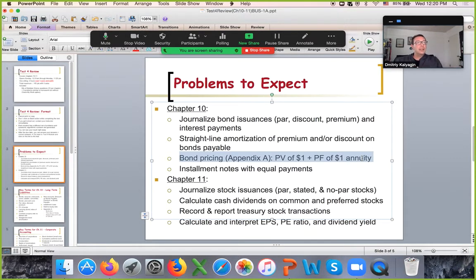You will use the present value of $1 factor to calculate the present value of the par value, the actual face value of the bond. And then present value of $1 annuity, where you calculate the present value of the interest payments. You add them together, and that's how you figure out the bond price, which is the cash proceeds, cash debit.